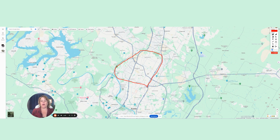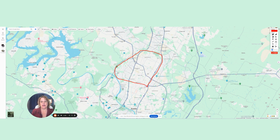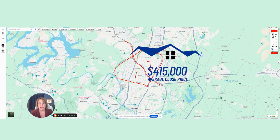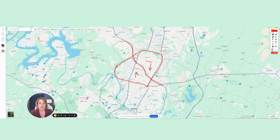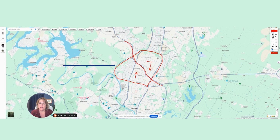And for that whole area of town, the average closed price is around $865,000. Now there's something really interesting to note here. Again, I'm marking Highway 183, which kind of cuts this section into two, because the average closed prices on either side are completely different. On this north side up here, the average closed price is much lower at $415,000, and then the average closed price on this portion is much higher at $972,000. And let me show you one of the reasons for that.